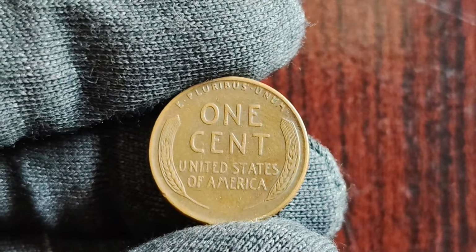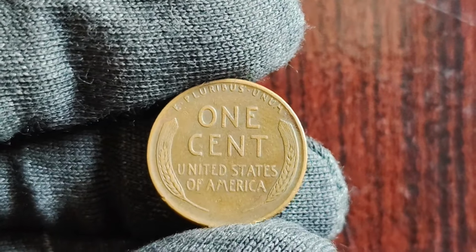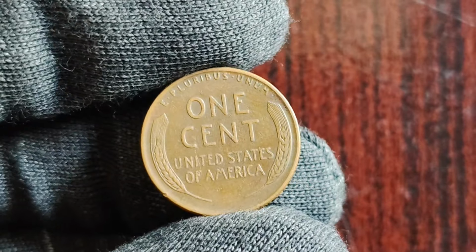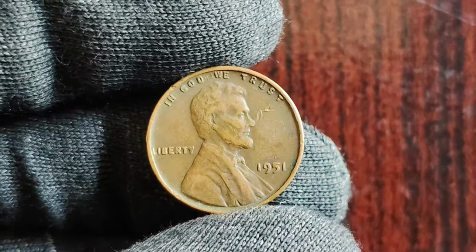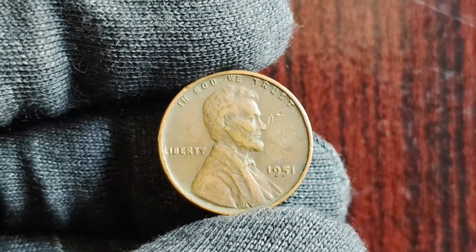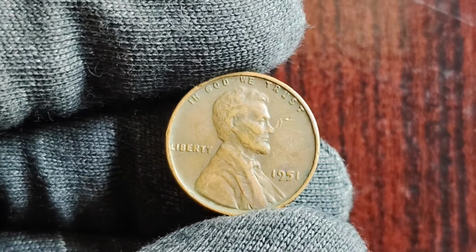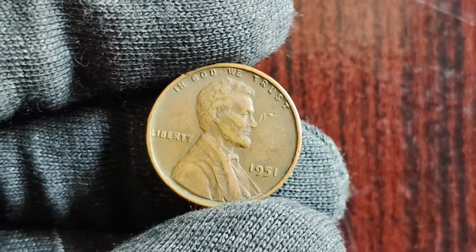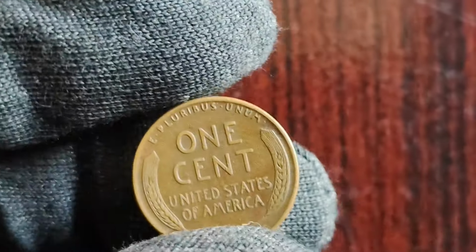Let's start with a little history about the 1951 wheat penny. This penny is part of the Lincoln Wheat series, which was produced from 1909 to 1958. These coins feature the portrait of President Abraham Lincoln on the obverse, or front side, and the iconic wheat ears on the reverse side. This design, created by Victor David Brenner, was meant to symbolize prosperity and abundance, two qualities the United States was striving for during that era.